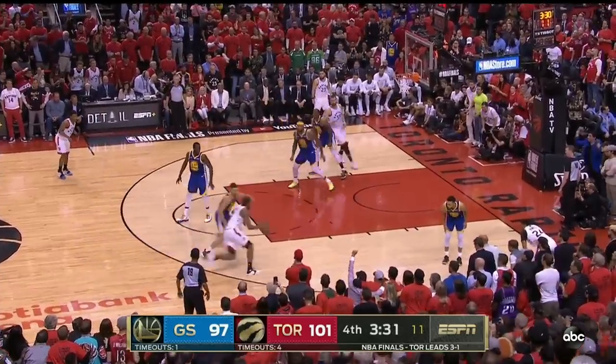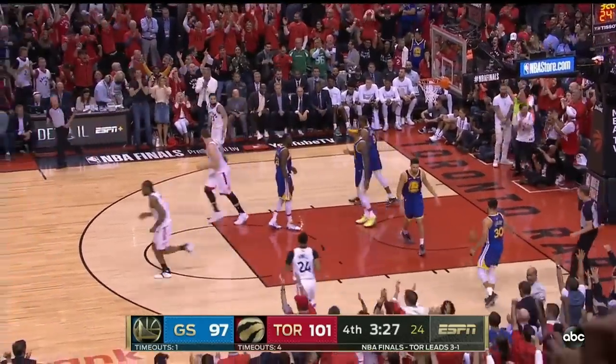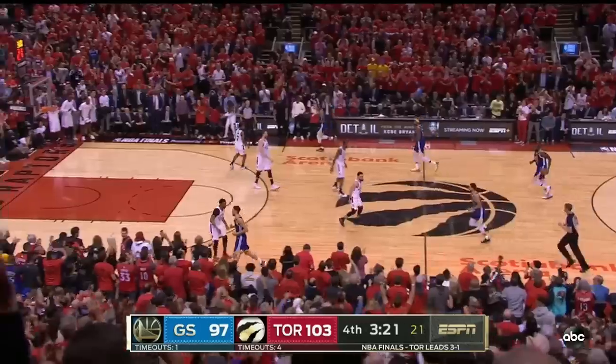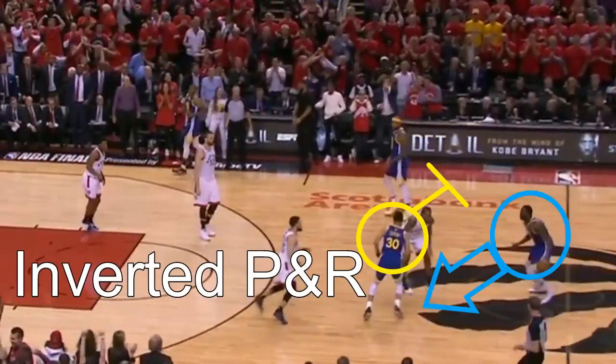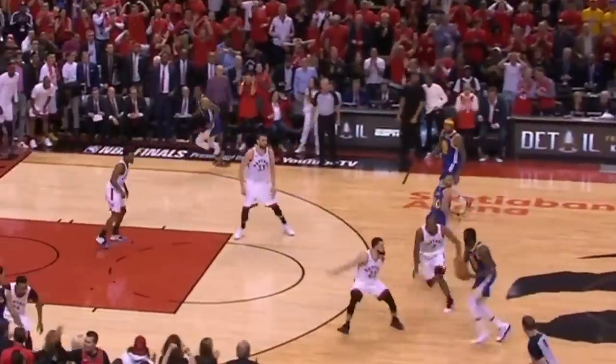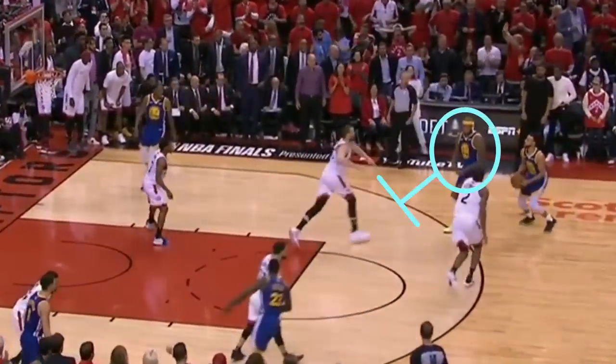So the Raptors go up 6 here with a little over 3 minutes left, and the Warriors had 3 plays in particular during this 3.5 minutes that caught my eye. And the first play was this, so Draymond brings it up, and Curry will set the ball screen. This is called an inverted pick and roll. And here it works well as the Raptors end up trapping Draymond, Curry pops for an open 3, Cousins adds a flare screen in for good measure, and Curry gets an open shot, though here he doesn't hit it.